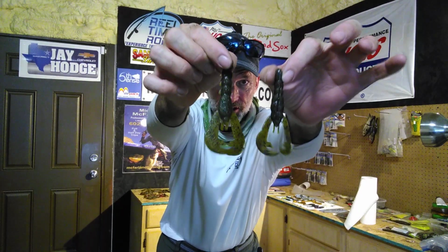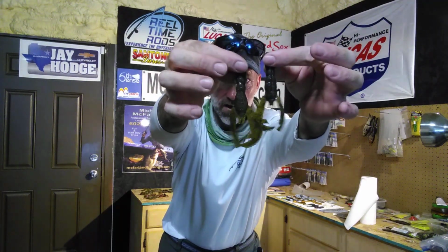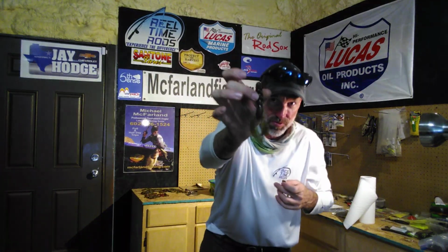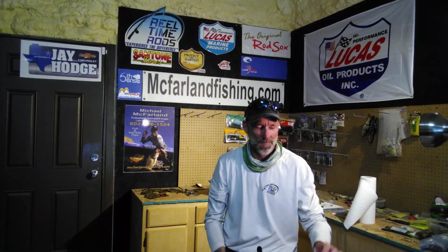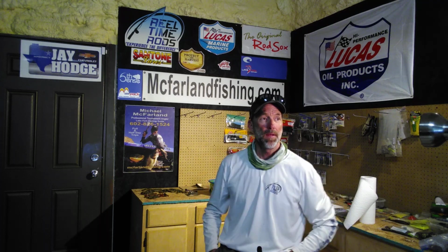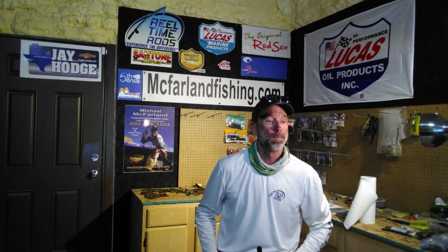So instead of using the rage crawl, I use the lobster. You can see the difference in the size and the profile. It's about a 5-inch bait, 4-inch bait, okay? Much bigger claws. The rage crawl lobster will get you that bigger bite. But we basically caught about 10 fish today, and it was a tougher day.